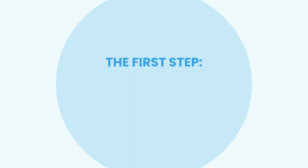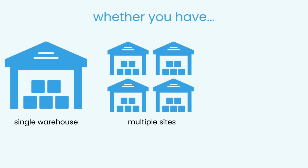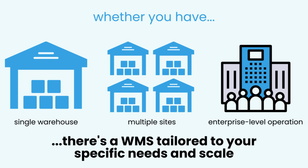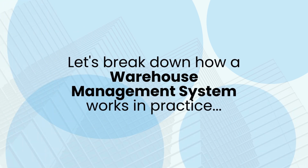The first step in implementing a WMS is choosing the right solution for your business. Whether you have a single warehouse, multiple sites, or a vast enterprise-level operation, there's a WMS tailored to your specific needs and scale. Let's break down how a warehouse management system works in practice.